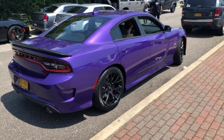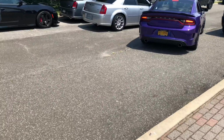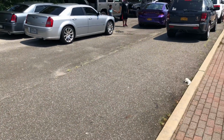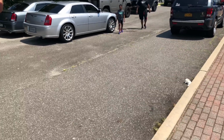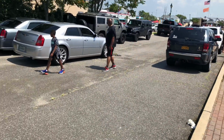I had a mineral silver like that, but when I went searching for one, I wanted that color, but they just didn't have it. I know very well yours. And then you had the 392 one. You had the silver one. I had a black one, and then I had the mineral silver just like him, Quicksilver. You got the Jeep back there. Oh yeah. I definitely know.